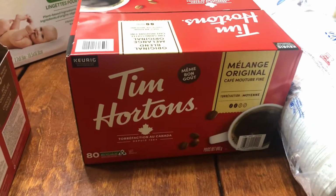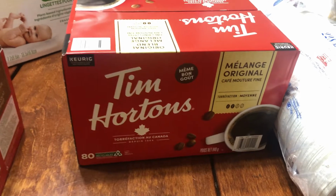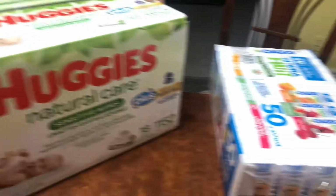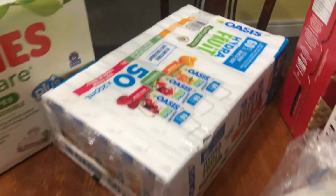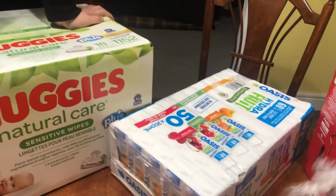Okay. This is our favorite coffee for a Keurig, and it was $8 off today, so that was a really good deal for this box of Keurigs. And we got some baby wipes, juice boxes. These are handy just for cart rides and whatnot. Some paper plates.